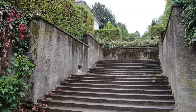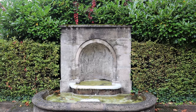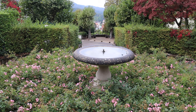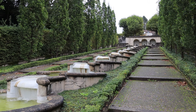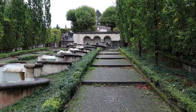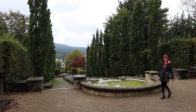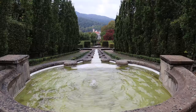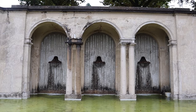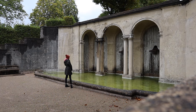For my last stop of the day, I went and explored the Paradise Cascade Fountains. The Paradise Cascades in Baden-Baden.